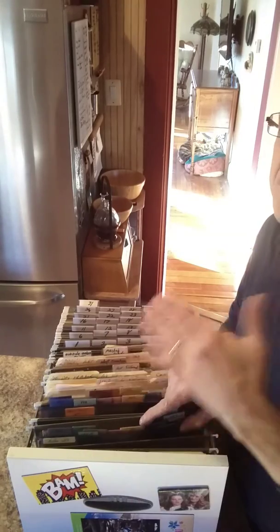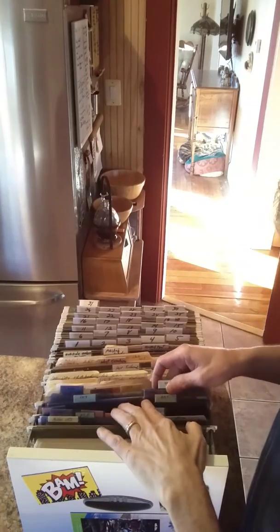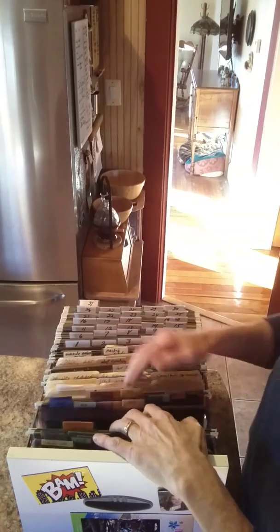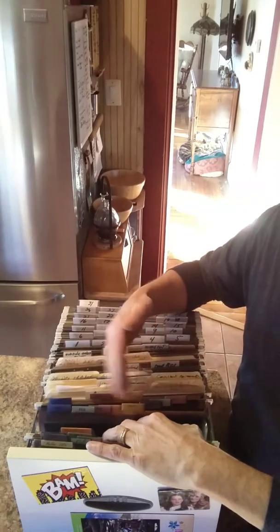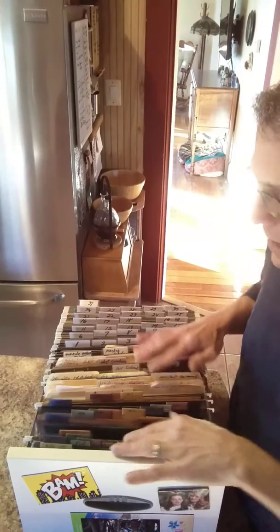So somebody, you may be out and about or at a show and somebody says, yeah, contact me in March. So you put their information sheet in the March folder, and then basically you'll pull that out. The second set is really just for host and guest specials. So I put one in each month according to the file.